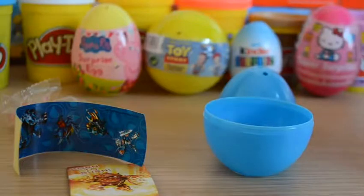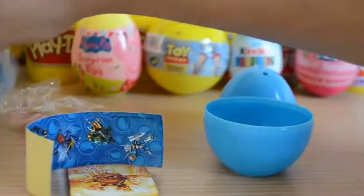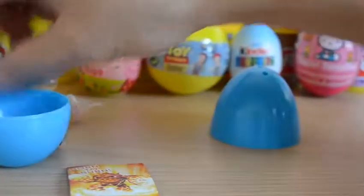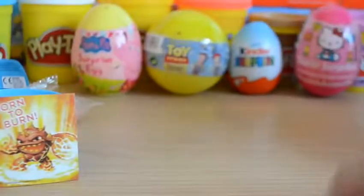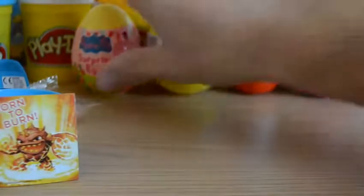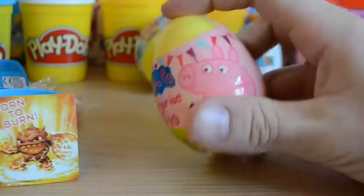And we also have the surprise leaflet, which tells us which surprises we can get in that surprise egg, which are really nice. Some cool surprises in that egg. And we got a magnet. I really like their magnets. Really cool to collect. So let's take a look at our second surprise egg, which is the Peppa the Pig.